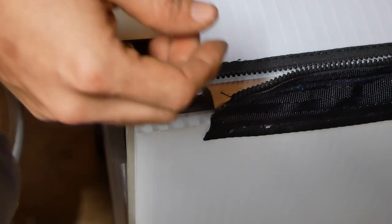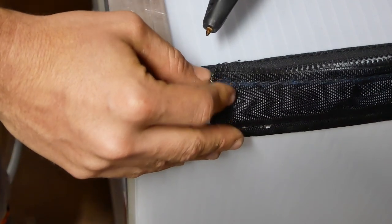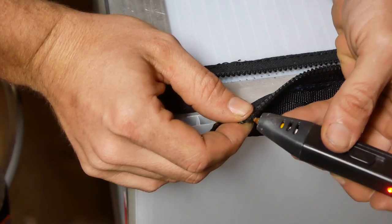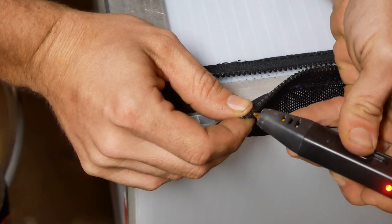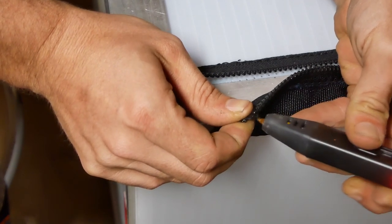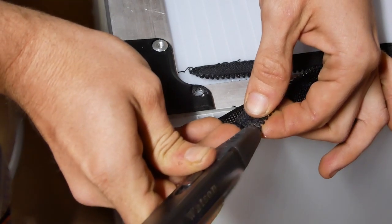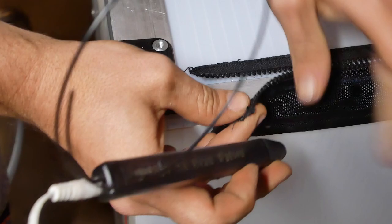So what I'm going to do is with these YKK zippers, the teeth are acetyl, which is usually brand name Delrin. And I don't have any Delrin filament, but I do have ABS filament. And kind of squirt it on in there. I can melt up the Delrin and fill in the gap in between with some hot molten ABS. And that will bond quite nicely and give me a really nice little block of plastic that'll stop that zipper pull from coming off the end.